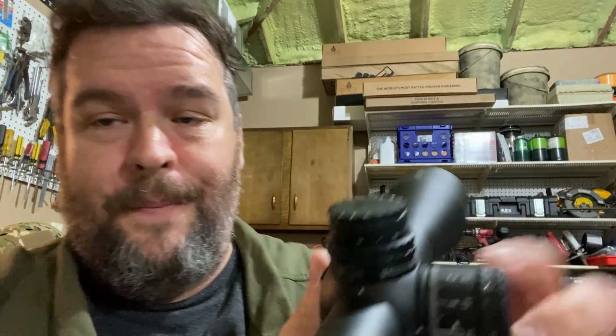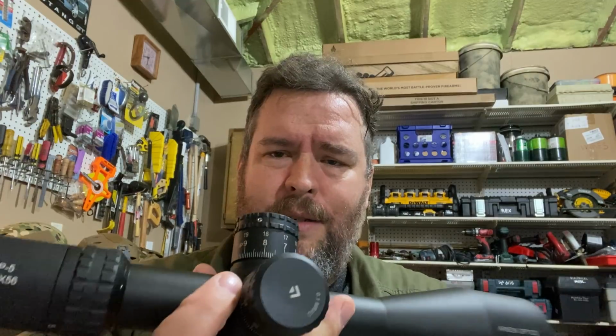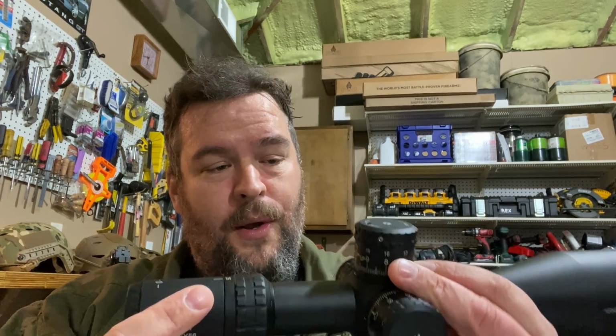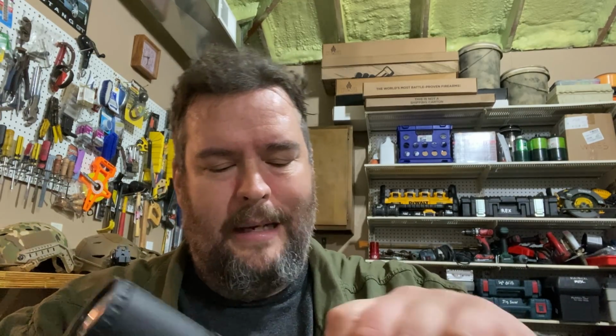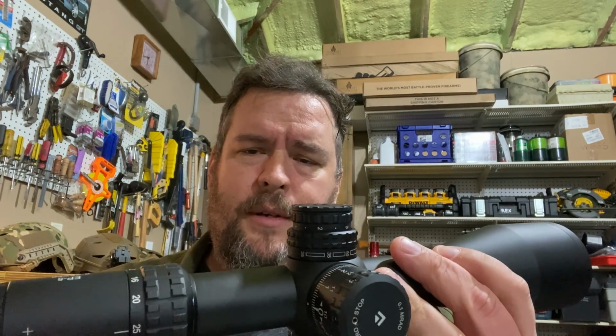We have illumination. $550, first focal plane, 5-25x56. I have a Vortex, what's the new one? Some kind of snake. The name of it, a 5-25 Vortex coming. I want to compare it against here because I heard they're really nice. I didn't come in by today. I just had to get the video out first. But that one doesn't have illumination. This one does have illumination, so it's kind of cool.